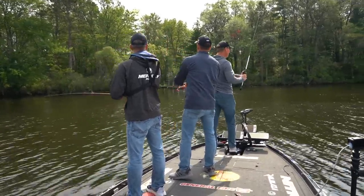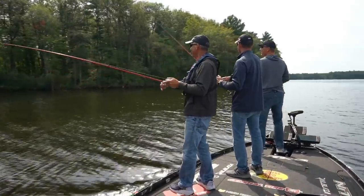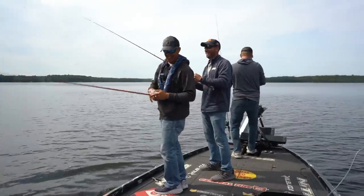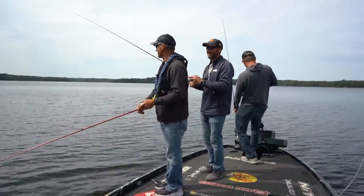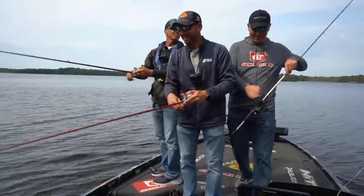All right, let's go. Let's go. Okay. All the trees on either side. That's exactly right. He's not going up there because there's too many targets either side of that. There's too many trees there. I want somewhere I can make one right cast. Trolling motor's up. That don't count. I got a life jacket on.